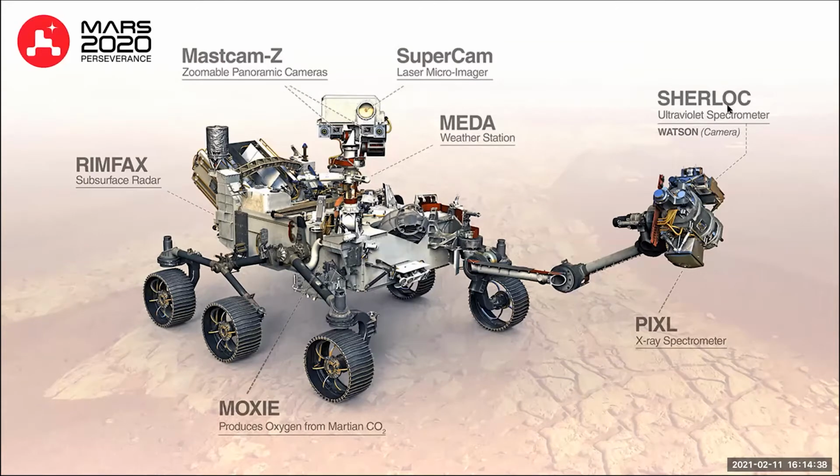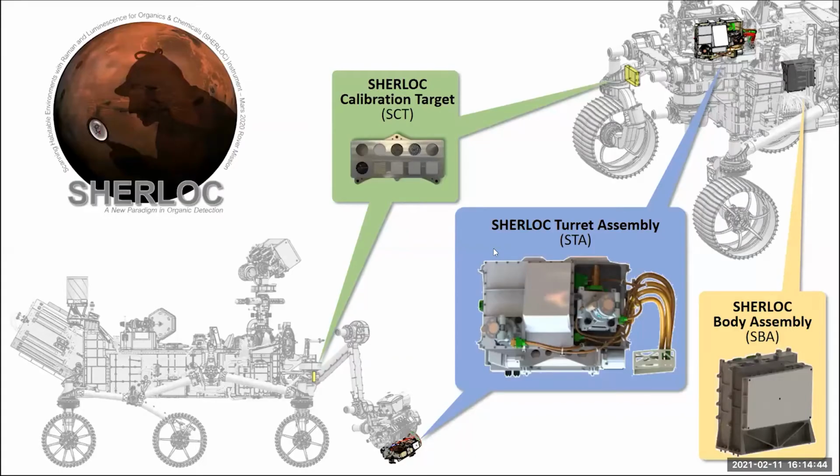And then it's got this instrument that's a UV spectrometer called Sherlock that, if you allow me to talk a little bit about Sherlock, because it's one of my favorite instruments. And it's part of that thing that I got to participate in to send the very first piece of hardware that I got to put my hands on for sending to Mars. And so here's a little bit more about Sherlock.